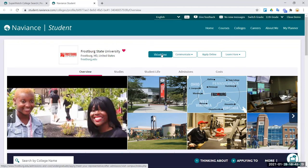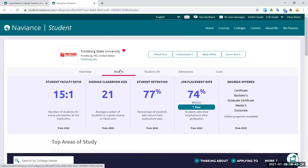And so you can get access to that information through Naviance also. You can see the academic programs under the studies tab here. What's the student to faculty ratio, student retention, and even job placement rate. The higher the job placement rate, the better this college is at making sure that students graduate and find employment within a year after they've left that school.